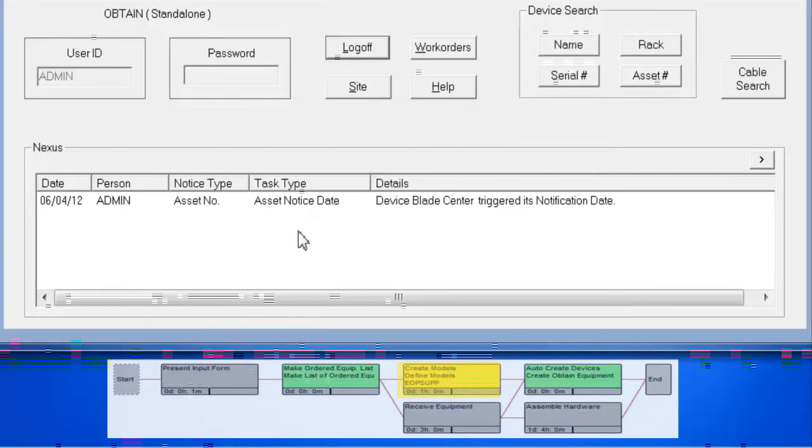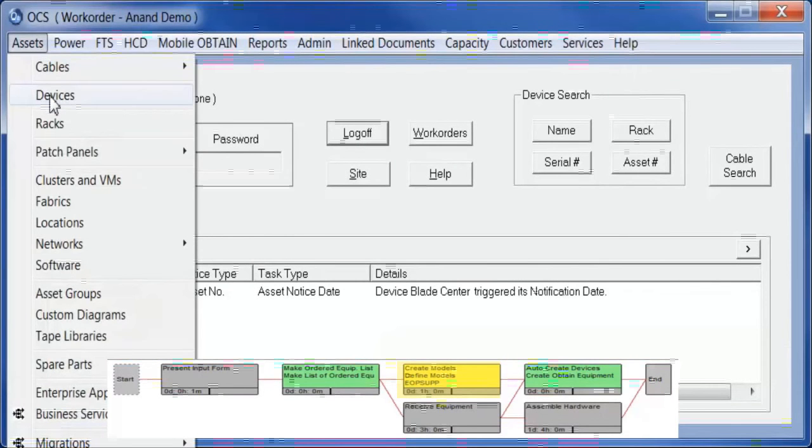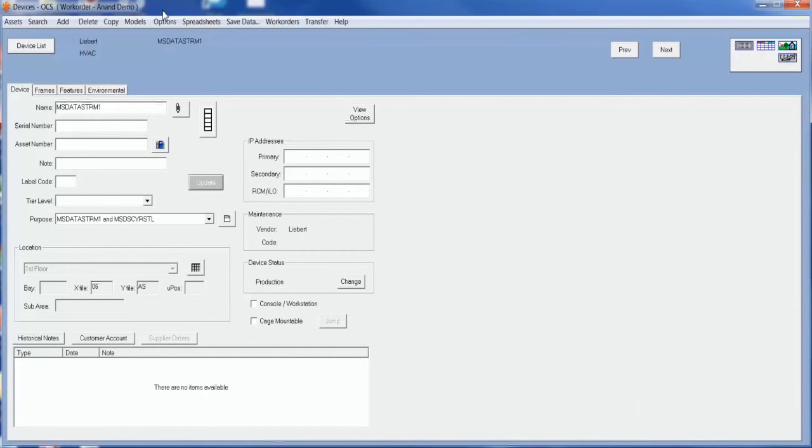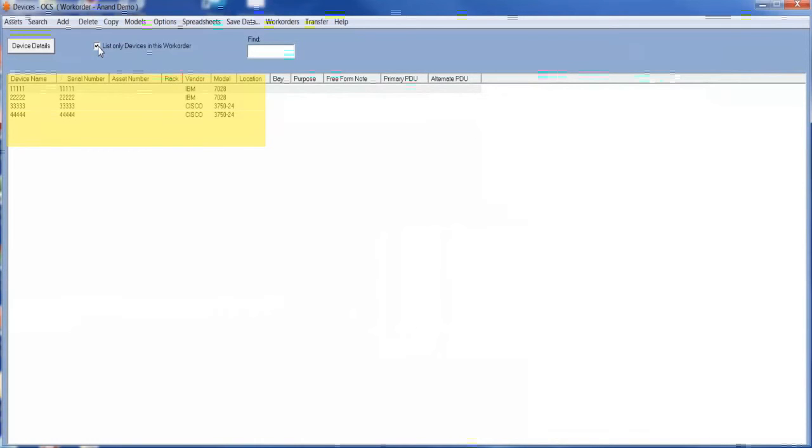Part of the work was an automated task, which used input from previous tasks to create new DCIM database records for the new equipment. We can see the new records by going to the device section of the database. When we enter the device dialog, information for the device we last viewed is displayed as a default. We can view a complete list of the devices in this data center and then filter to a list of only the devices that have been changed in the current work order. Here are the 4 new devices automatically created in the database by the service execution.